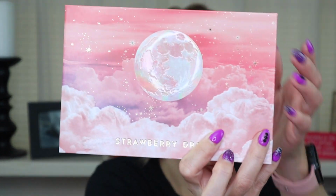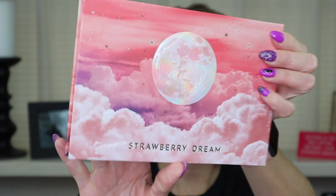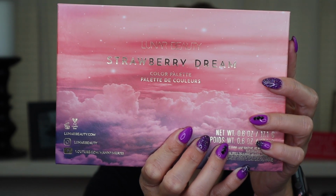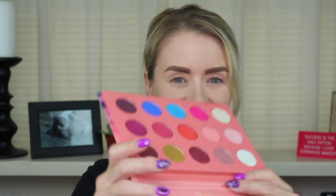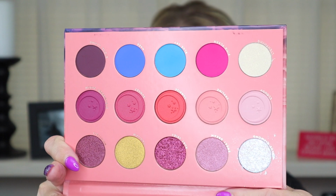All right, so we are finally going to dive into the Strawberry Dream palette. Again, this is by Lunar Beauty. And of course, Lunar Beauty is Manny MUA's brand. This is cruelty-free and lasts for 12 months. You get 0.6 ounces in here, and you are gonna get 15 beautiful shades. Here is the palette. Gorgeous, just beautiful.